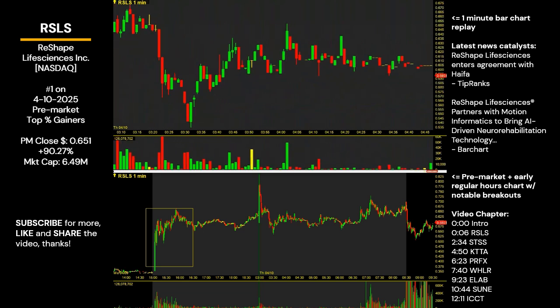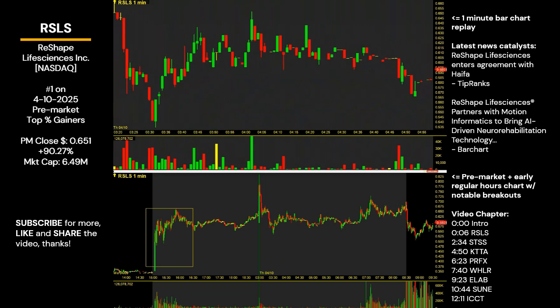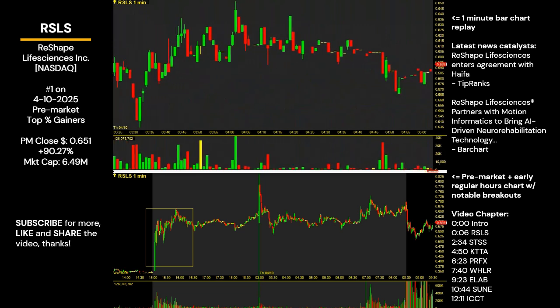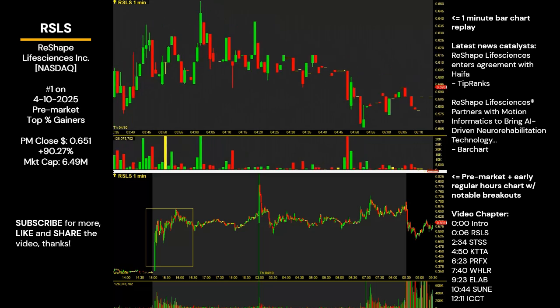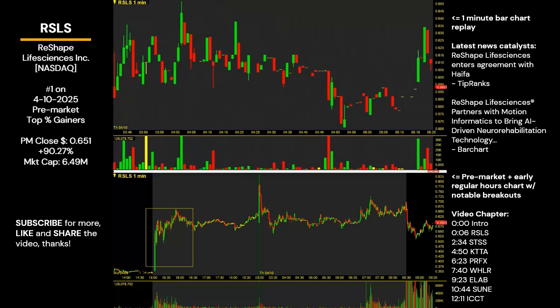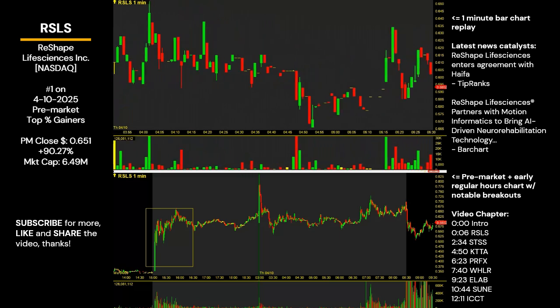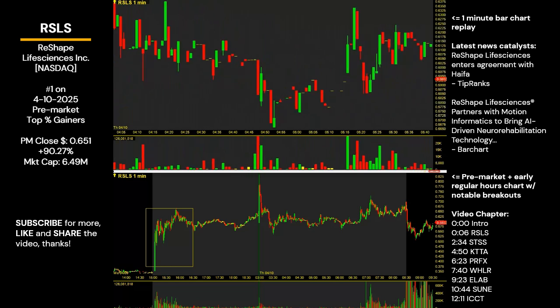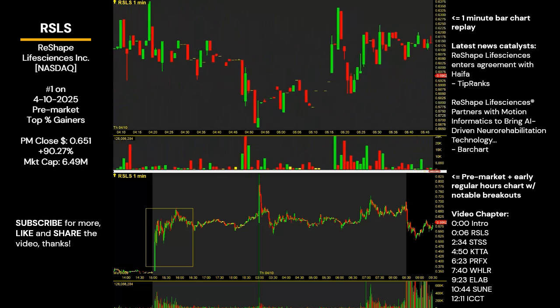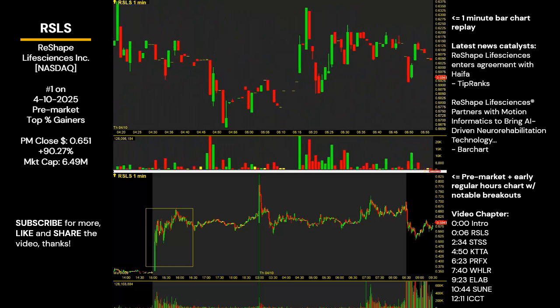don't involve major surgery. Now, here's what's got the stock flying this morning. ReShape announced a new partnership with an Israeli company called Motion Informatics, and the market clearly liked it. We're talking up 90% in pre-market trading, which is a huge move. The deal gives ReShape exclusive rights to import and distribute Motion Informatics neurorehabilitation tech in the US, with the main product being this next-gen device called the Stimul 03.